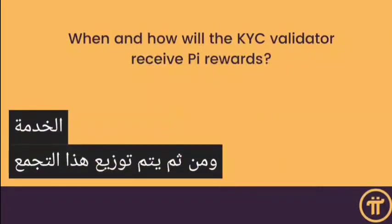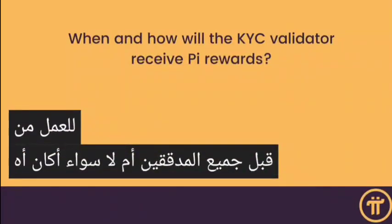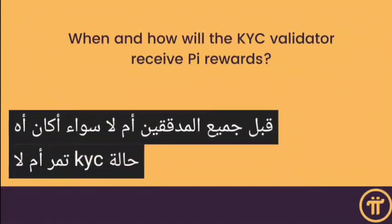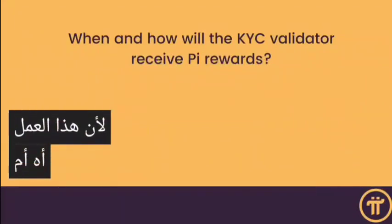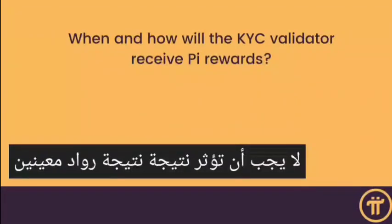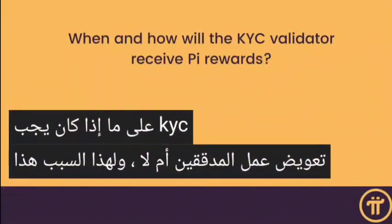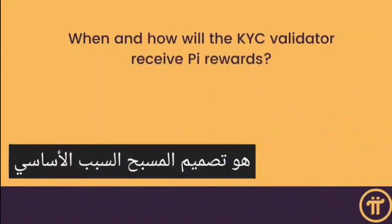And then this pool is distributed to the work by all validators, whether or not the KYC case goes through, because this work is the same. The result of a specific Pioneer's KYC shouldn't affect whether the validator's work should be compensated or not. So that's the design of the pool, the fundamental reason.